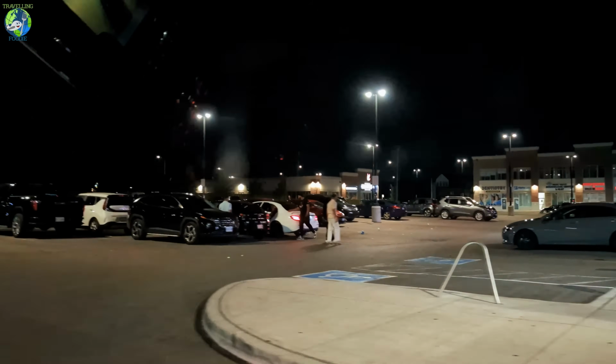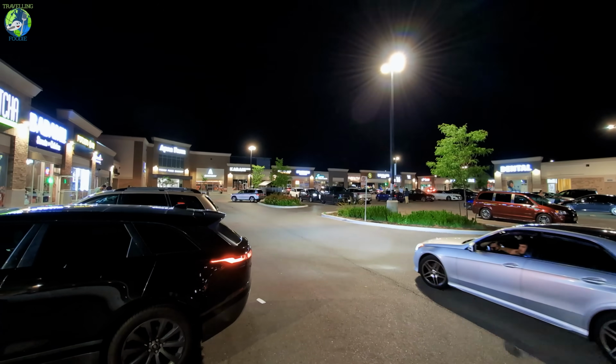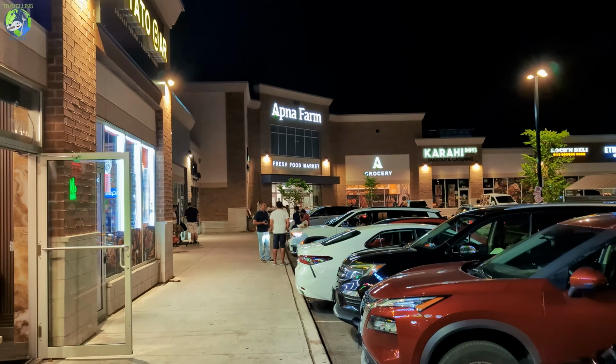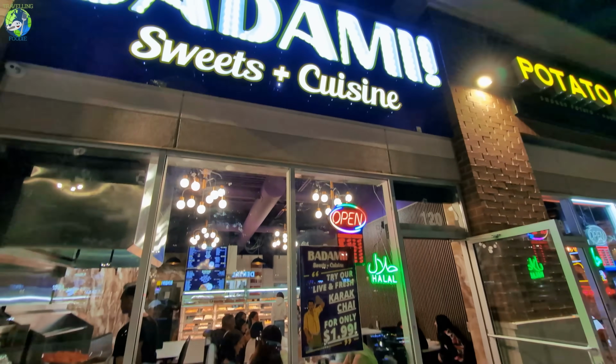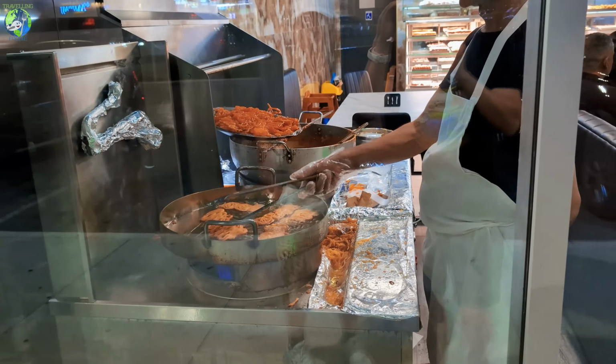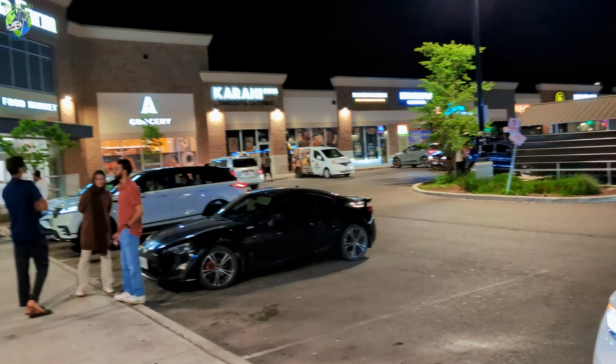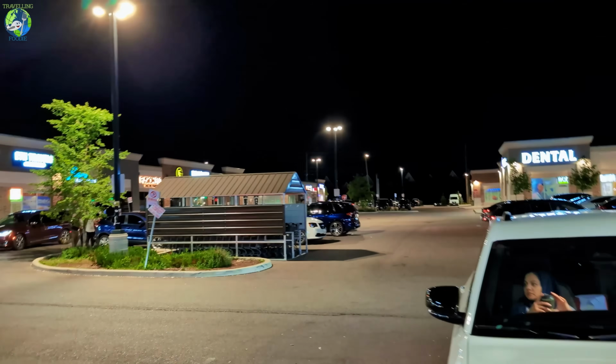Guys, so we're back. It is 12:30 a.m. here, so it's technically Tuesday already, but it is busier than when I went here during lunchtime on Monday. It's crazy. Oh wow, it's 12:30 a.m. here and they're still making street food. People are just chilling here. It's so awesome to see.